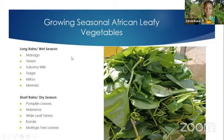So I want us to also consider, if you're in an ASAL area, do not try to plant a lot of managu in the heat of January or February. They're going to be infested by pests. You're going to see organic doesn't work. Please let us follow the seasons. Even sukuma wiki will have a lot of aphids. And you're going to struggle with them and you're saying, oh, this organic thing doesn't work. Same thing, saga also gets aphids.